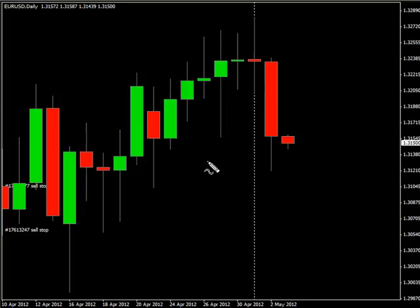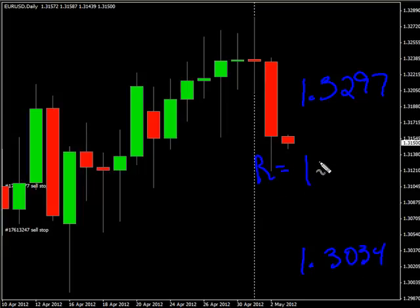Now the Euro USD pair, this pair surged to the downside. We are looking for it to potentially go as high on a reversal up to 132.97, possibly as low as 130.34. Look for some resistance around 132.05 and look for some support around 131.19.